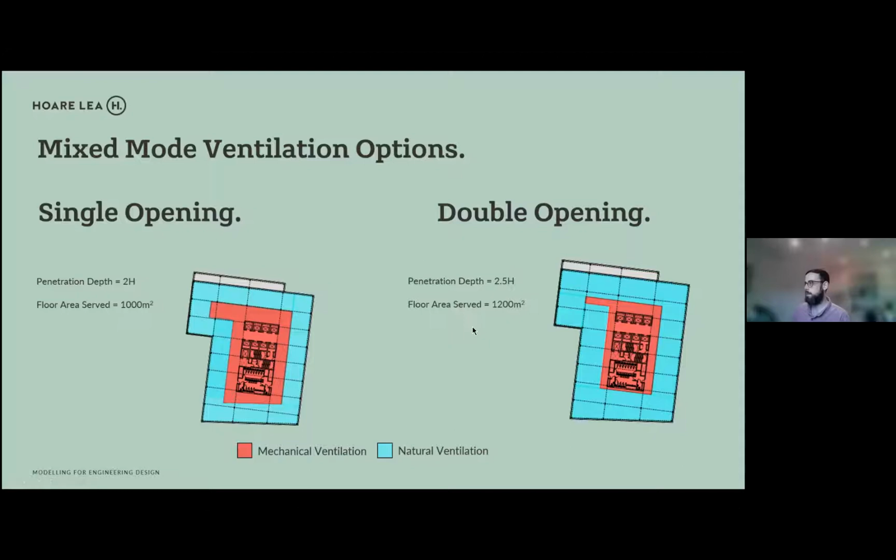If we then went to the double opening, because it's quite a narrow floor plate, we can pretty much get the entire floor plate served by natural ventilation, and we could achieve a good level of energy reduction through mixed mode. What we determined is these red zones around the core were probably circulation zones, so arguably we could do the whole floor plate naturally ventilated, which really increases that opportunity for mixed mode ventilation.